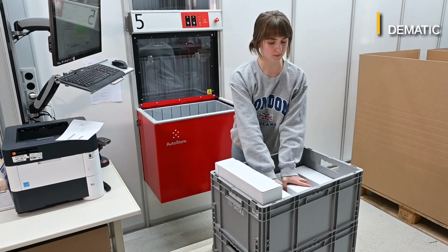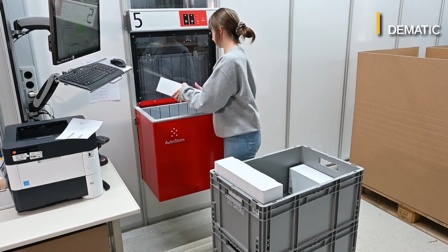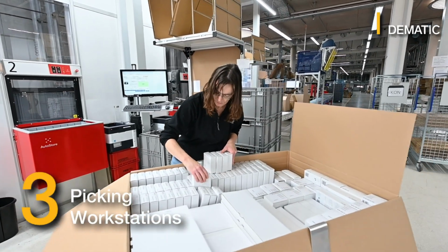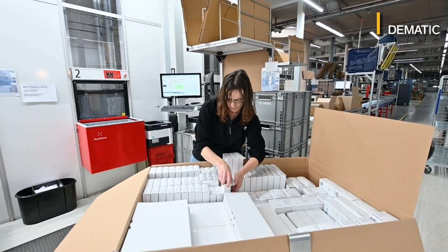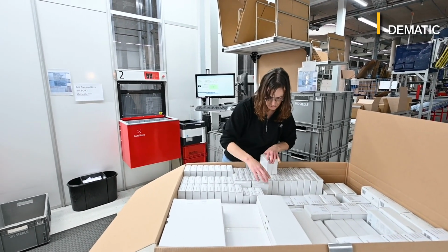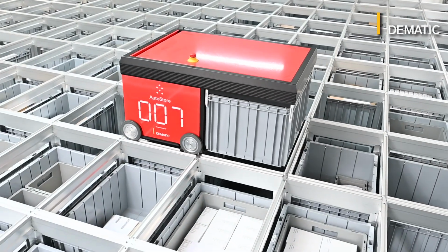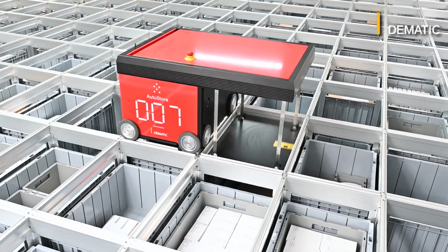To do this, it combines individual items into groups, assigns them to a picking station, and automatically arranges for the containers to be transported to the workstations. The control of the processes is directly integrated into Siedle's SAP system, eliminating the need for interfaces to external systems.